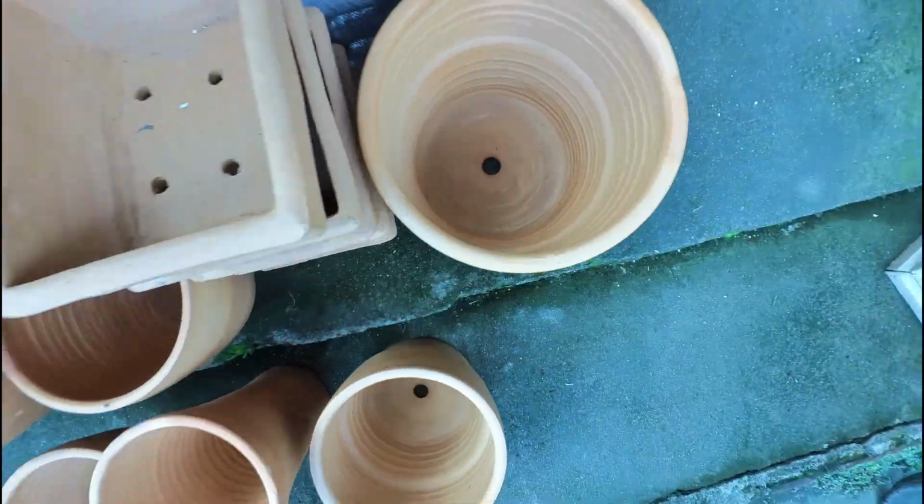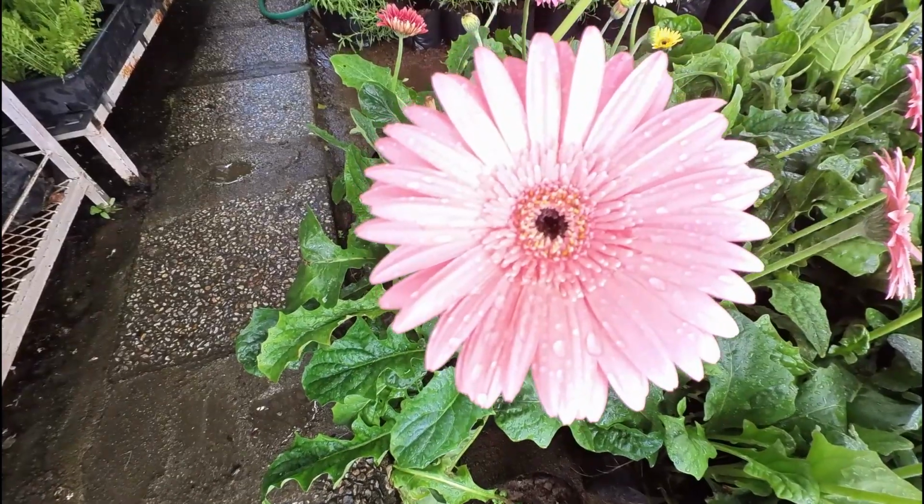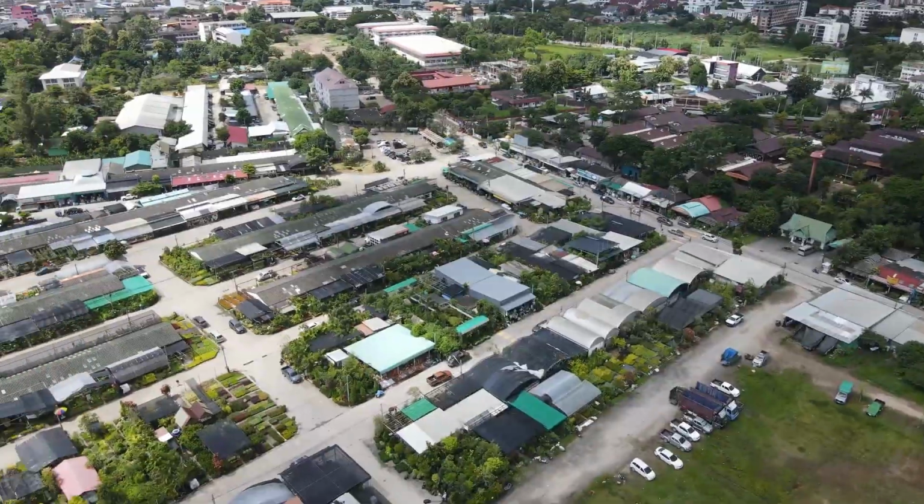This morning we've come to one of my wife's favourite places in the world, certainly one of her favourites in Chiang Mai. We've come to the Khum Tiang market, which is the garden centre market, so everything you need for your garden at home is available here. So we're just going to go for a bit of a walk around here and have a look to show you the wonders of Khum Tiang market in Chiang Mai.